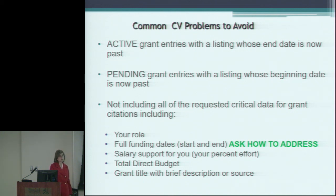Terrific. In this cluster of bullets, I have a question regarding actually 2 issues. One is full funding dates and also the total direct budget. If your role is consultant and your time is in kind and you're collaborating with a research team in a medical center, Henry Ford, say, it's common that I wouldn't know necessarily the total direct budget. Perhaps I'm a methodologist. Is that handled differently, or do I have to really go find out all of this data from the PI?